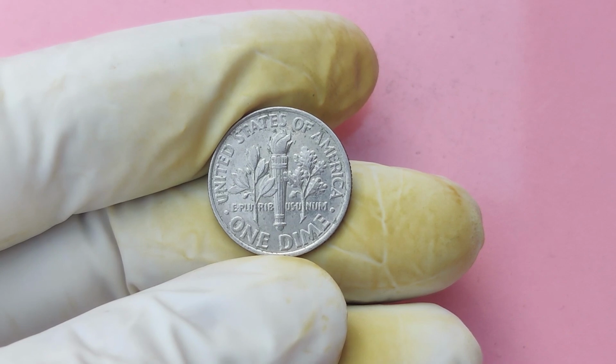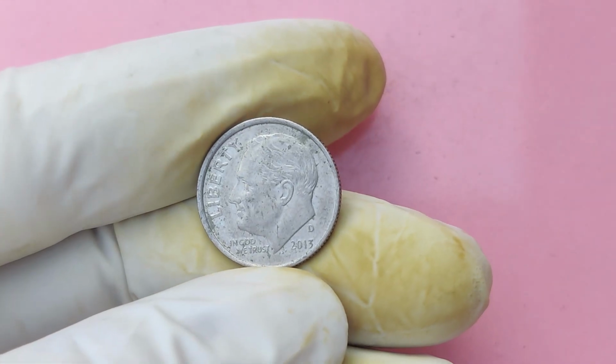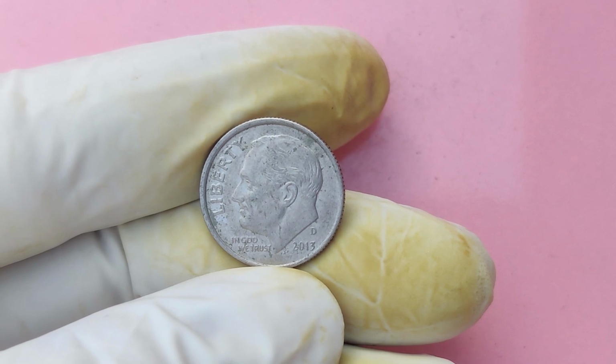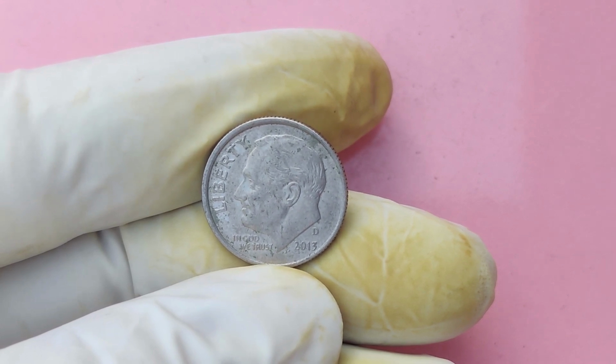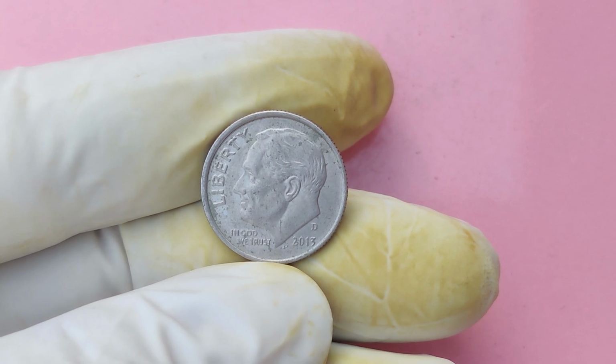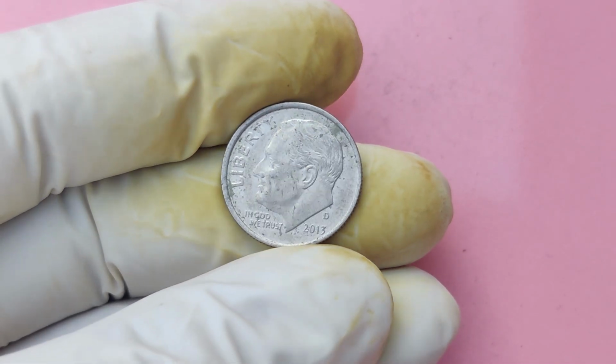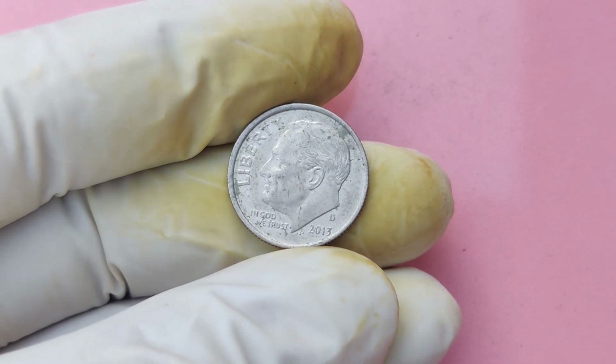The story of the 2013 P Mint Mark 1 cent dime reminds us that incredible treasures can be hiding in plain sight. Whether you're a seasoned collector or someone who just got interested in coins, it's worth keeping an eye on your loose change. You never know if you could be holding the next $1 million find.